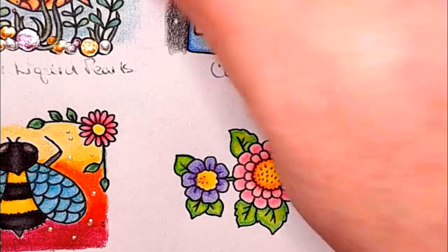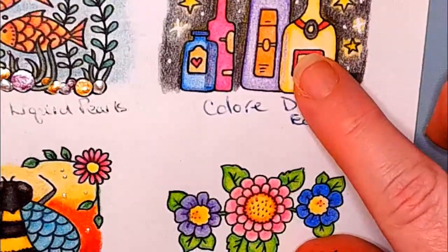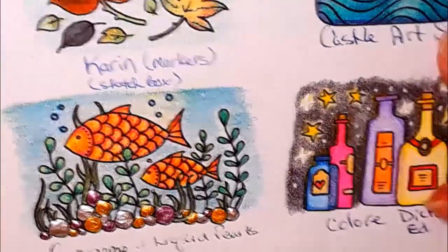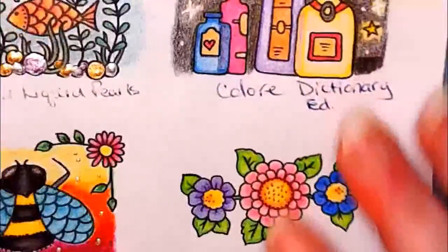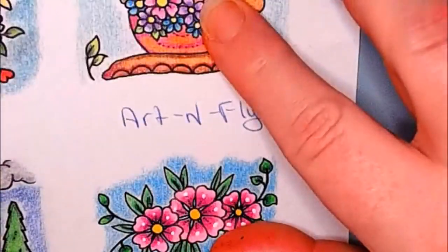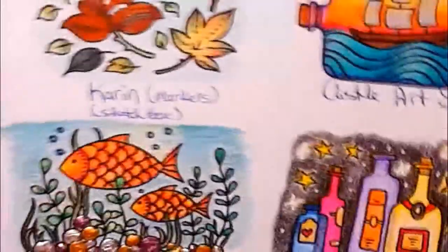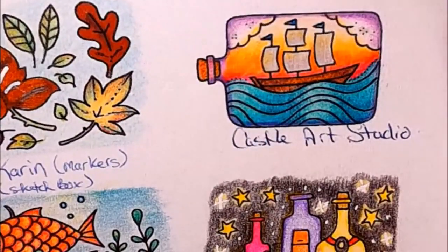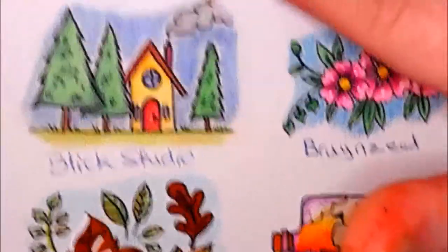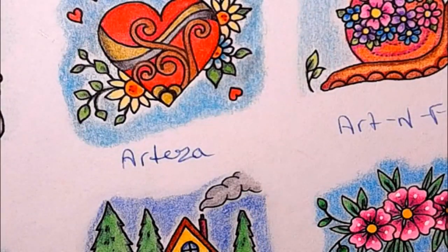Okay, so that is all done. So as you can see, the purples are very, very close to the Colour, as well as up here in the Castle Arts. The Castle Arts, I've used a little bit more of a pinky purple than down here. The Art and Fly is a really nice comparison as well. All of these pencils are budget-friendly pencils. Very few of them are expensive, like the Black Widows and the Brunzeels. The Brunzeels, I think, are the most expensive that I have on this sheet. Well, used to be the most expensive I have on this sheet. Now, it's the Arteza. And I understand that people really aren't very happy with the Arteza right now or whatnot.